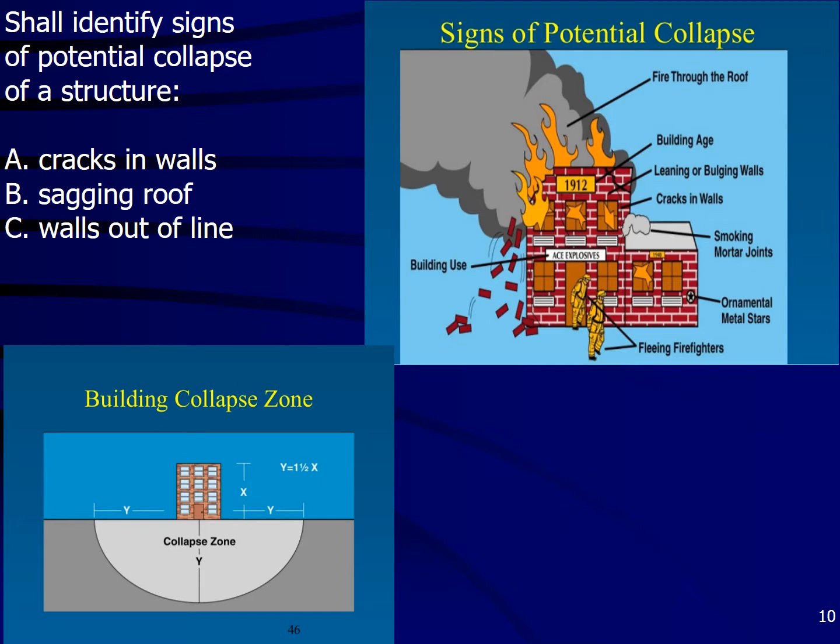Now, when a building collapses, a typical rule of thumb for apparatus placement is to be 1.5 times away from the building as it is tall. So if it's a 20-foot tall structure, then we have to be 1.5 times away from it, so 30 feet away. That's a very good rule of thumb for any structure. It'll protect you from the structure physically falling on the apparatus. The thing that it won't protect you from is, as a wall collapses, debris coming shooting out from the physical collapse, but it'll keep you from getting just destroyed as a wall falls on you.